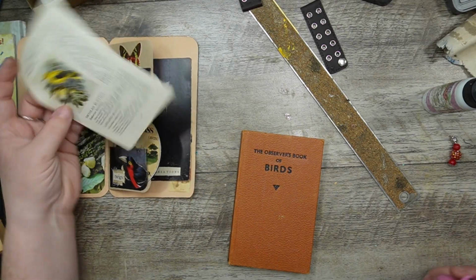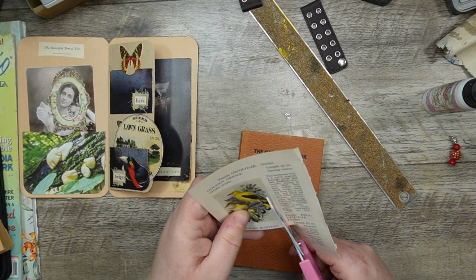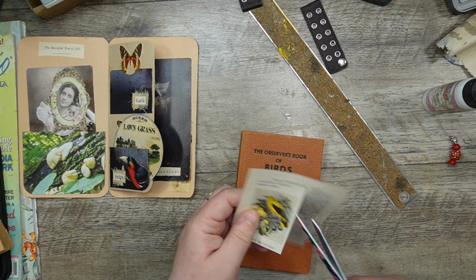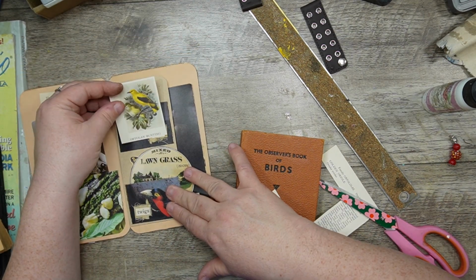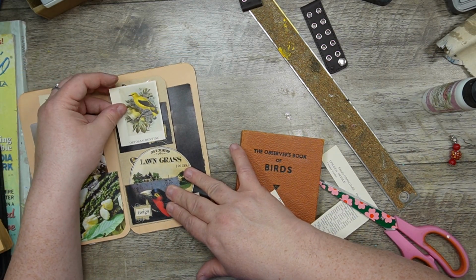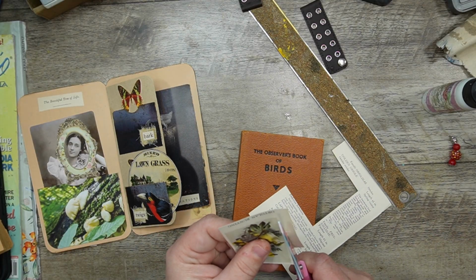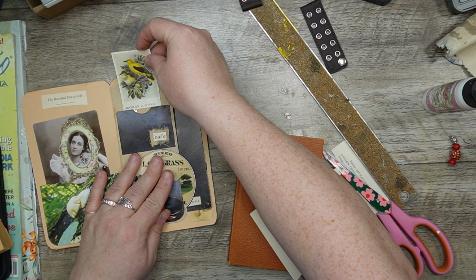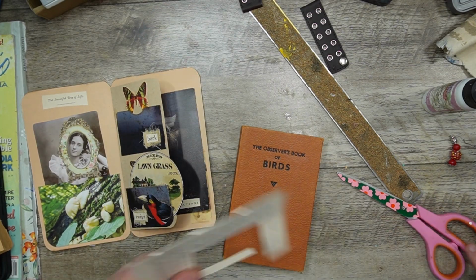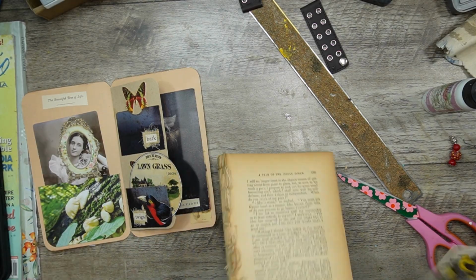So let's try to cut this out with the name and then make the decision. I'm guessing it's going to be too big. Oh no, it's fine. And I can even leave a little white border, I think. We might be okay. Oh yeah, that'll be great. Perfect. So, set our bird book over here now.